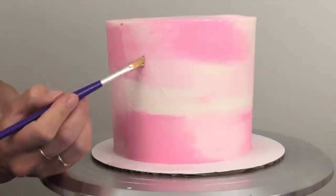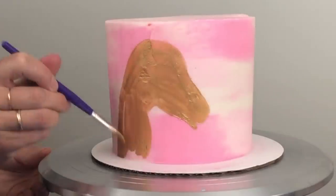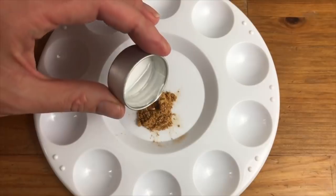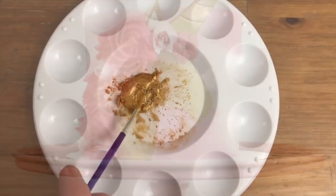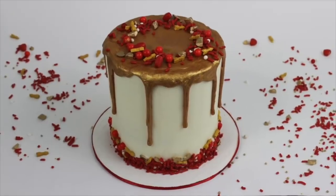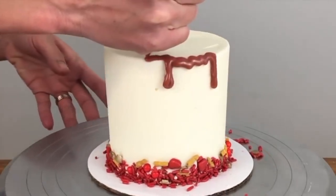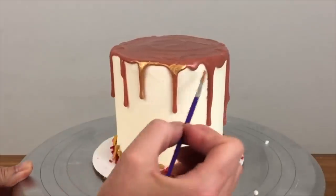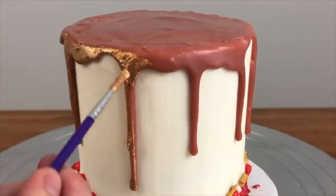Edible gold paint will be popular too, which is made easily by mixing gold luster dust with vodka, or any other clear alcohol or lemon extract. To get the strongest, most opaque shade of gold, use high-proof alcohol like Everclear 190, which makes a thick gold paint like this. Another way to incorporate gold is a gold drip, which is most easily achieved by applying a ganache drip using white chocolate or semi-sweet chocolate, letting it set, and then painting the drips with edible gold paint. This is a lot easier than it sounds if the drip is the right consistency.